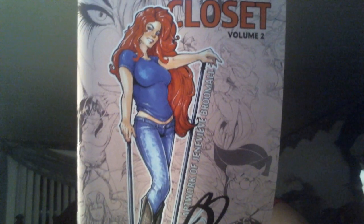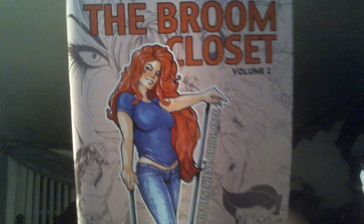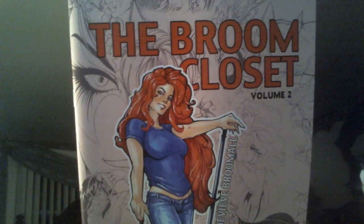Here's another sketchbook. Artist who I've followed online. Genevieve Brumall. This is The Broom Closet, Volume 2. So this was an art book she had. She does really exceptional work.